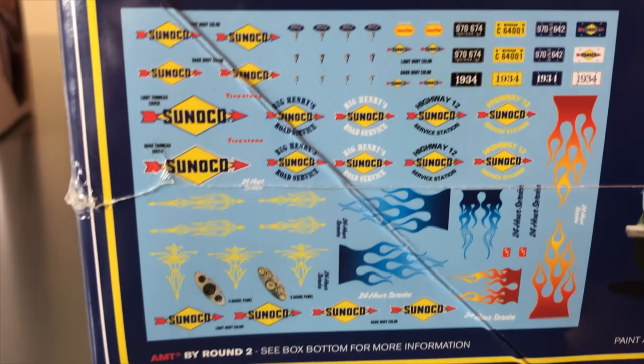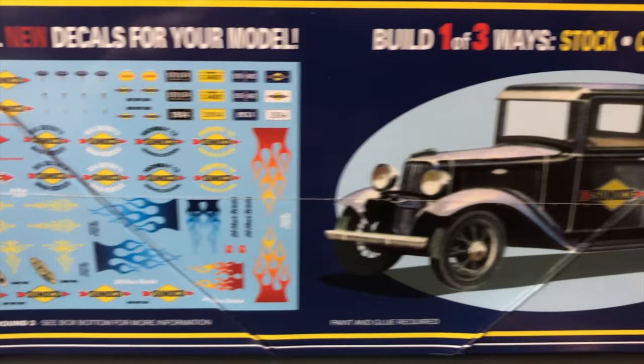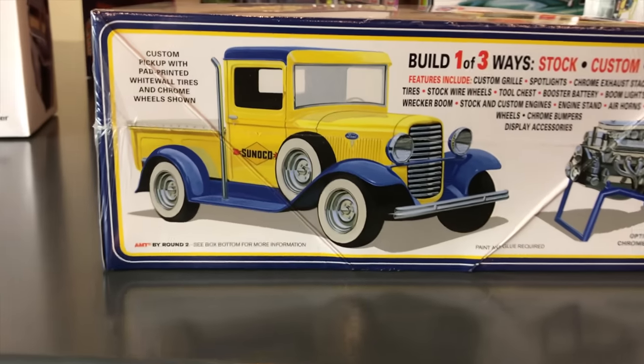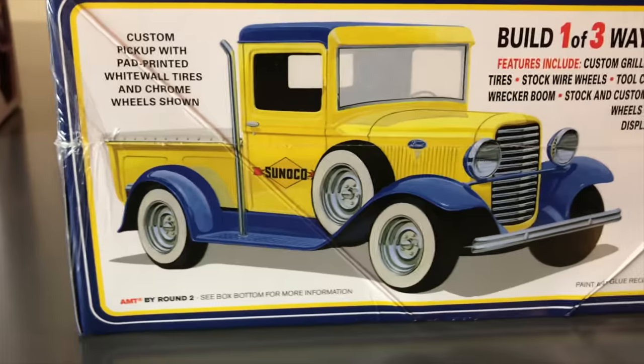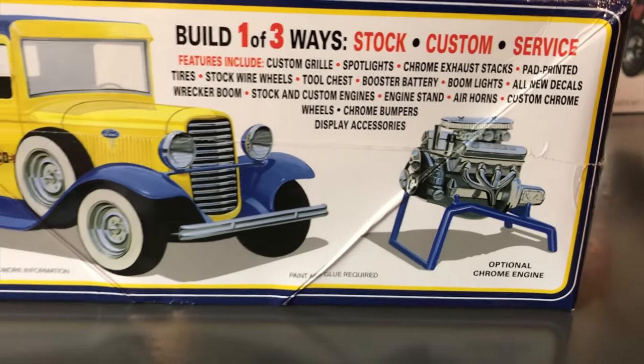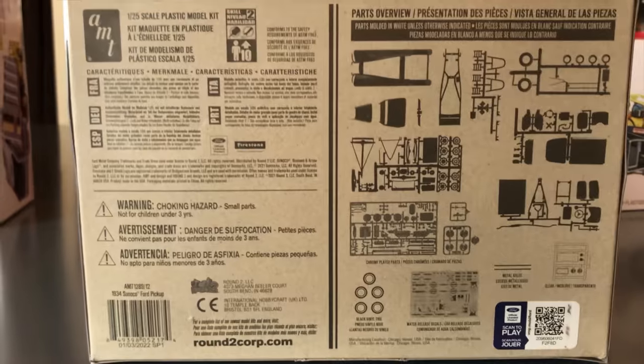So there's some flames on it if you want to build it up custom, but then all these really cool Sunoco decals that you can use for this or any other build that you guys want to do up in that style. Here's a look at how you can build this in those 1 of 3 ways. There's an optional chrome engine with this kit and a lot of fun features for this one. And there's a look also at that parts tree on the back for this one.